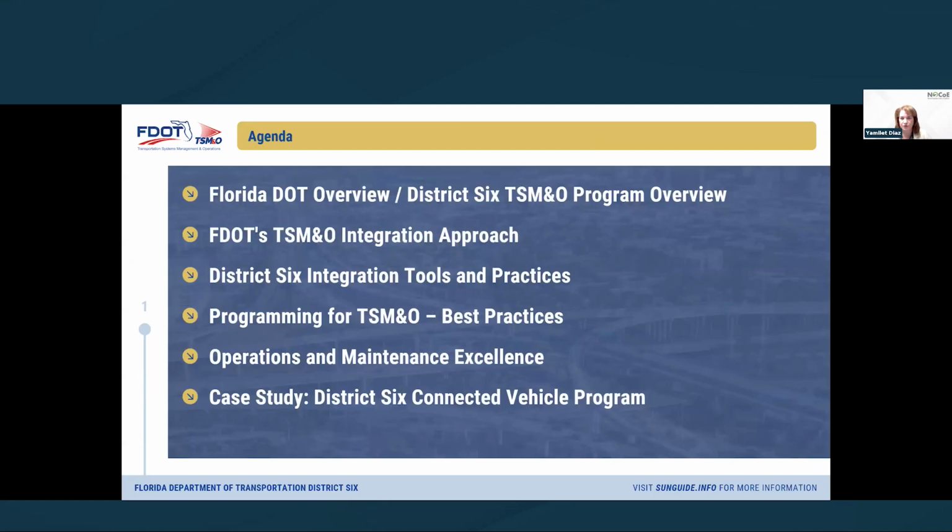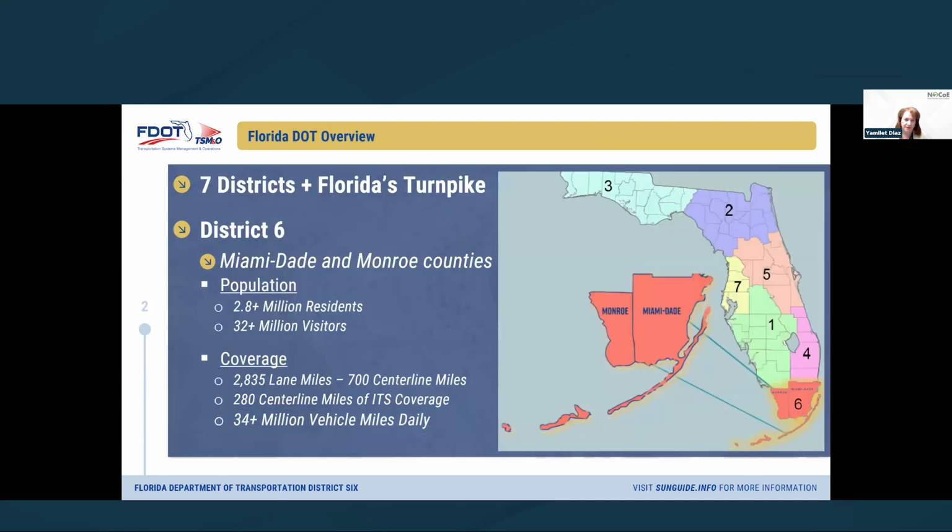So I'm gonna give a brief overview for those of you that are not familiar with FDOT and District 6, and then I'm gonna talk about the approach of the department as well as some of the practices that we have started and carried out over the years here in District 6.